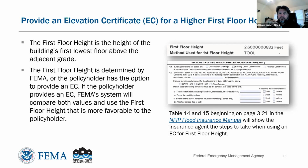Once again, that'll also go through your agent. Now, if your agents are not well versed on this, here's the thing. Risk Rating 2.0 training has been open to agents for almost a full year now. Unfortunately, in Louisiana, now these numbers are a little bit dated, about a month. We had 845 agents take advantage of training in Louisiana. I would encourage you to shop around for new agents, someone who understands that Risk Rating 2.0 is changing.